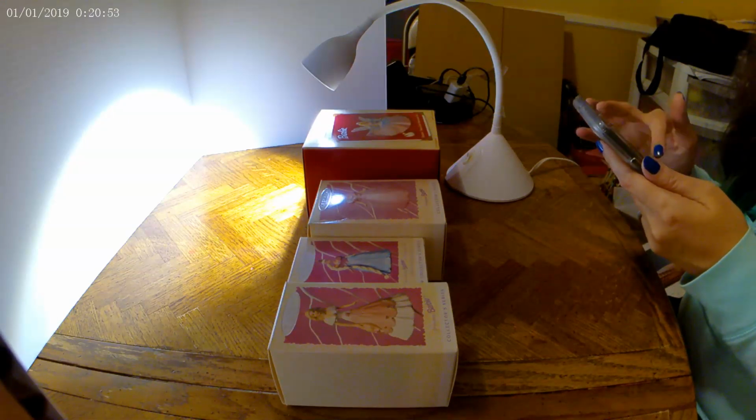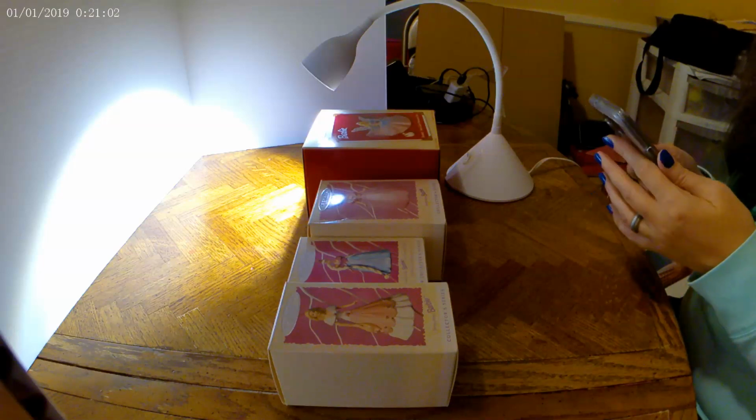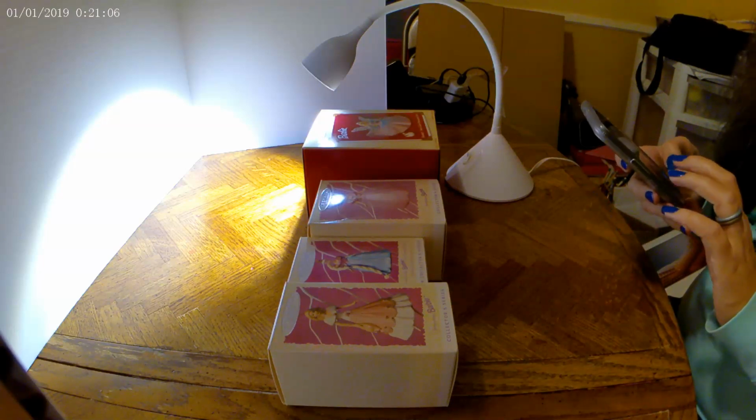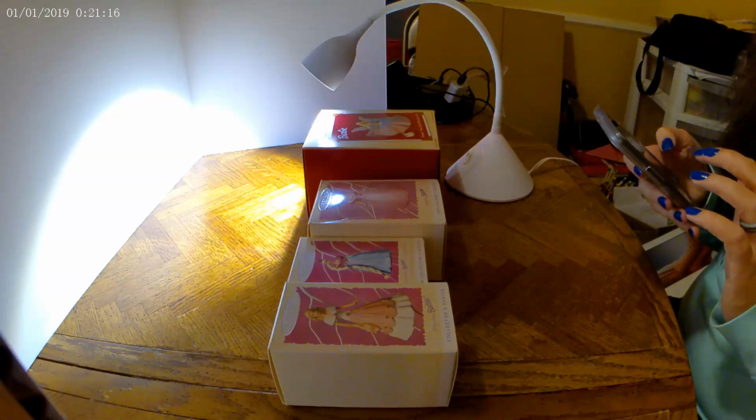It is worth more, but I thought I could bring up the whole lot if I listed them all together, because they kind of go together, and their box is the cream color, so they go together. I'm not sure how many people had the Easter Barbies.